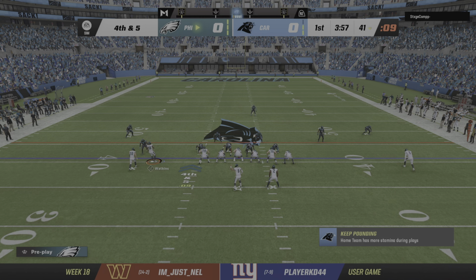But that call makes sense because they've been throwing it well on this drive, and once again they show passing formation, showing the shotgun. Then they ran out of it. That's a nice play by them defensively, though, to hold it to a short game.